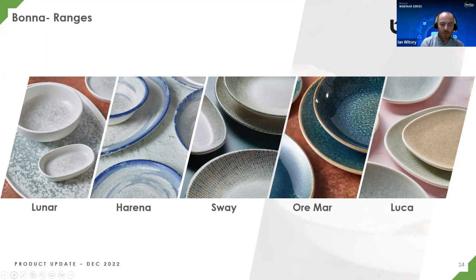With the Luca range, however, as well as these traditional pieces, you also have some interesting irregular shapes known as Vargo. These are all more organic in shape, which when mixing the 2 colors that are available and the differing dishes, it really creates almost like a mosaic on the table.